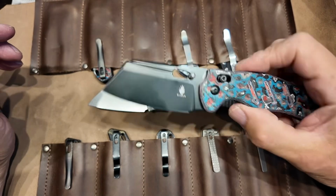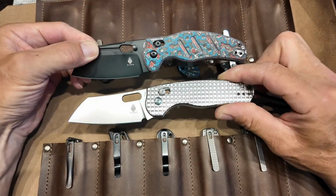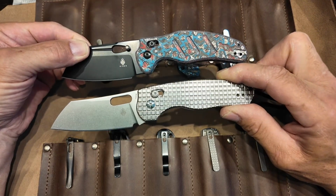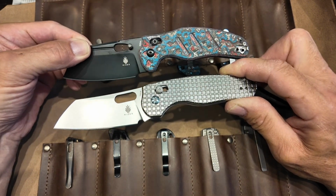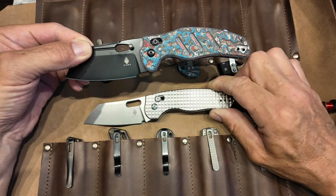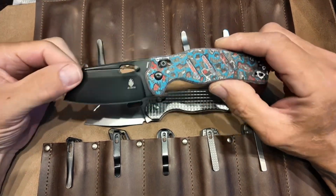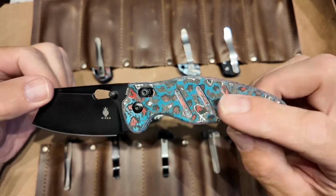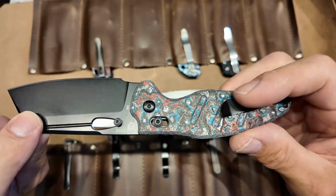And now, do you see the similarities there? I certainly do. I see the similarities in the handle shape. I see similarities in the blade shape. And definitely function, form, and all that other stuff comes into play. I wanted to get this one. This is my second Nebula. This is a really nicely made knife, I have to say.